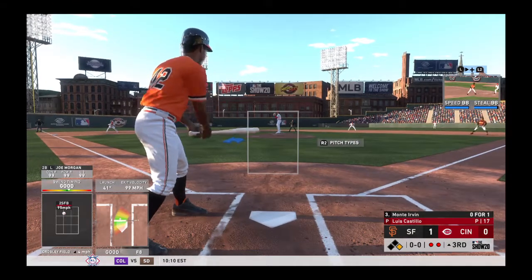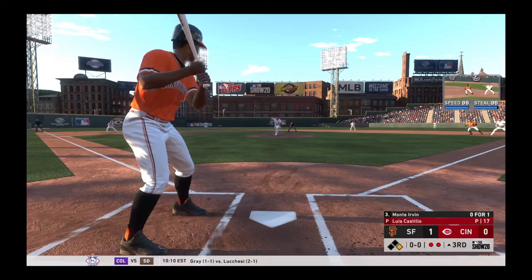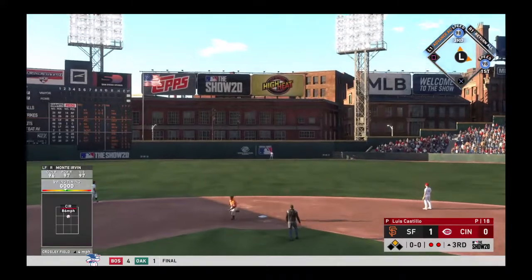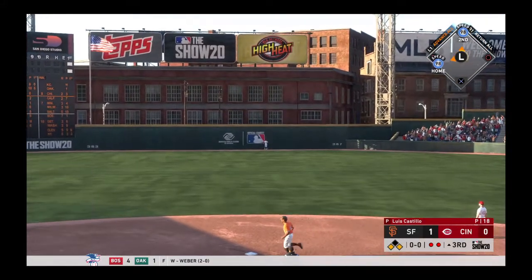Digging in, Monty Irvin. He flew out in his last at-bat. Almost, Matty. Almost went deep his last AB, certainly. Hits it high and deep out to center field. Looking up is the center fielder. Gone!